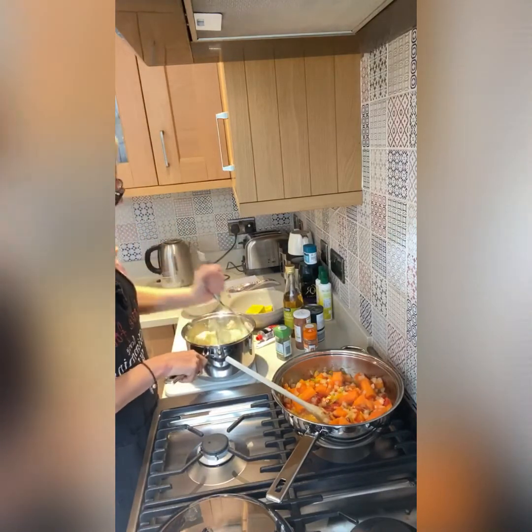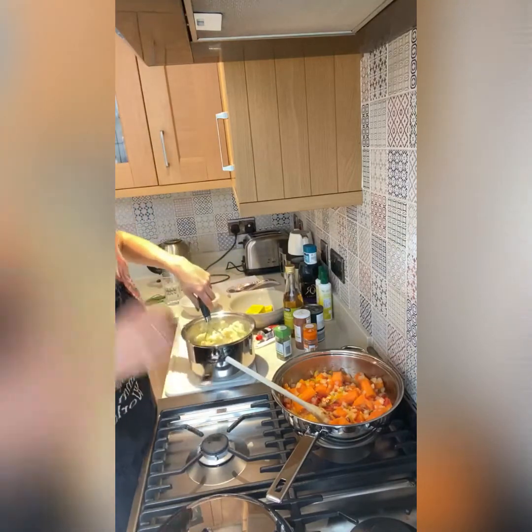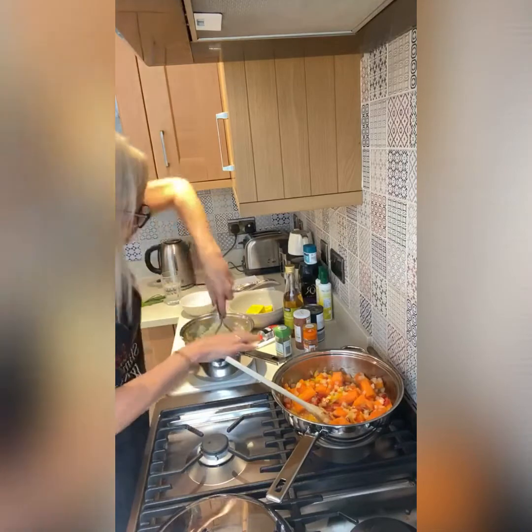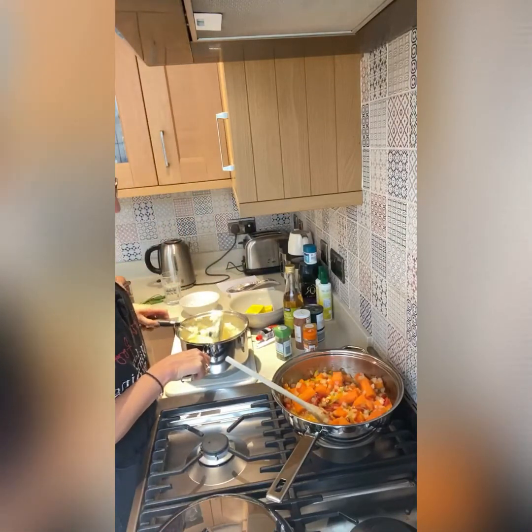If you're on a budget, this is going to do you a treat. And my kids will eat this. James will moan, but he'll eat a bit of it. Holly will wolf it down. And Andrew will love it. And I'll be on plan. Boom.